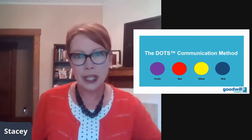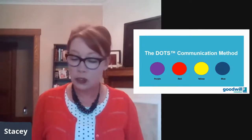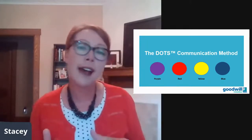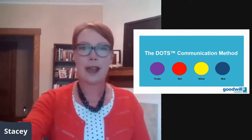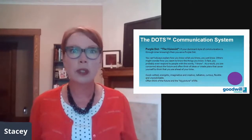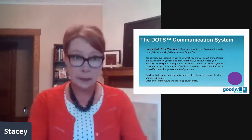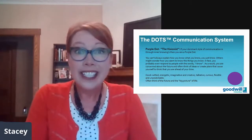Dixon and Boone narrowed the styles down to 4 dots and gave each type a color. So you have a purple dot, a red dot, a yellow dot, and a blue dot. Let's go over the dots and what they mean. This again is the dots communication system. The purple dot, the visionist.